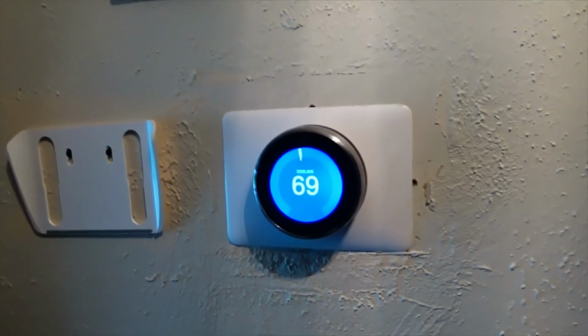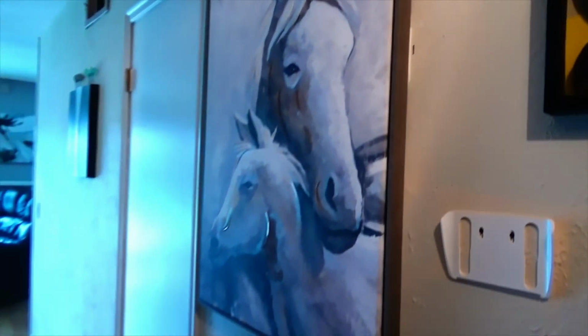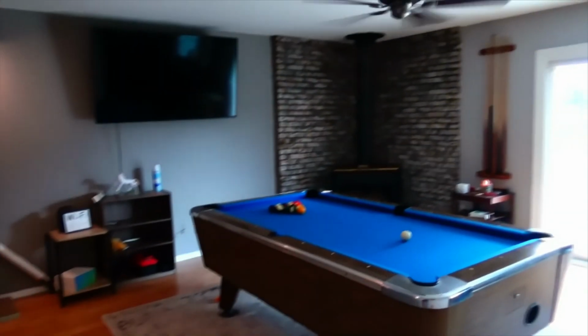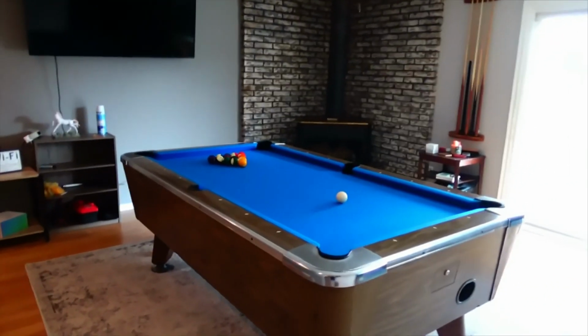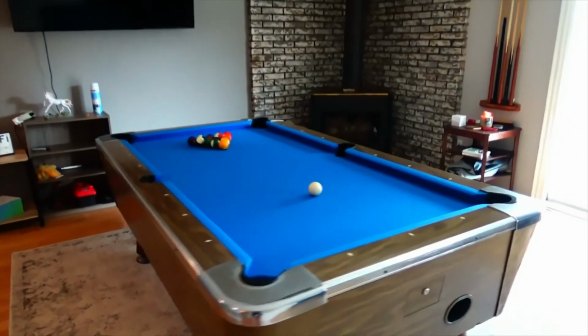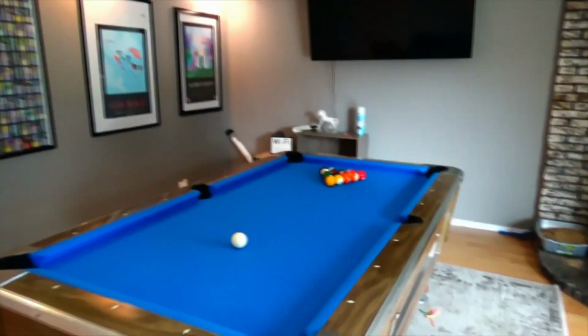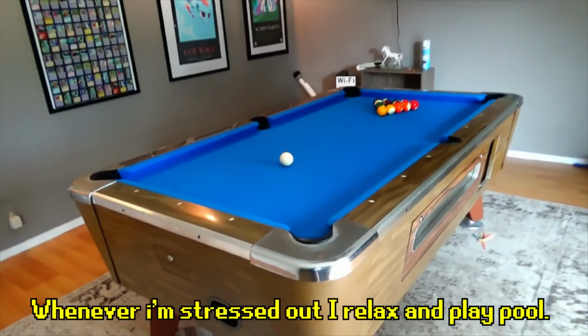Thermostat is great just because I can monitor it from my phone, which is fantastic. A nice horse painting. Call me crazy, but I like horses, not just because of ponies, but I've always liked horses. And then over here is my pool room, just because it has a pool table. I've always wanted my own pool table, and when I moved out, that was one of my big main goals, because I like to play pool.